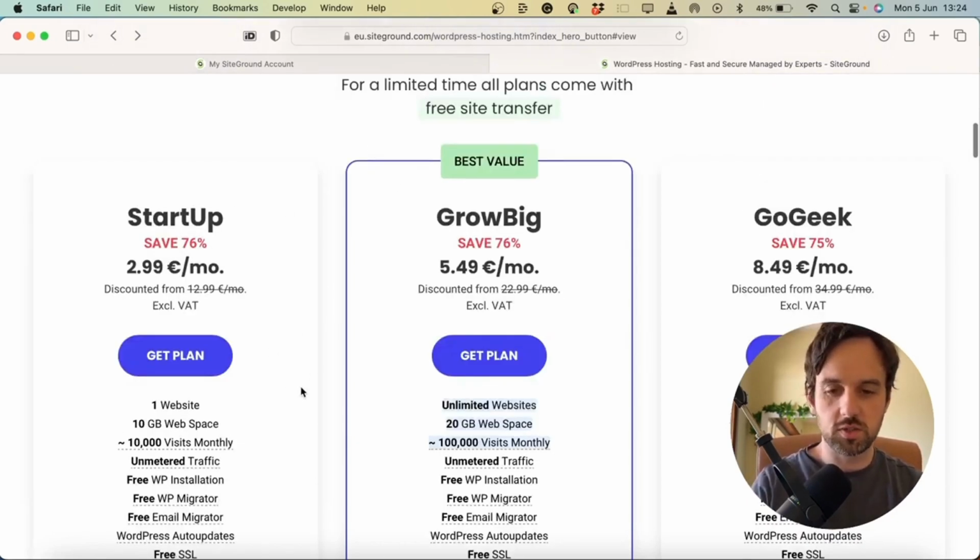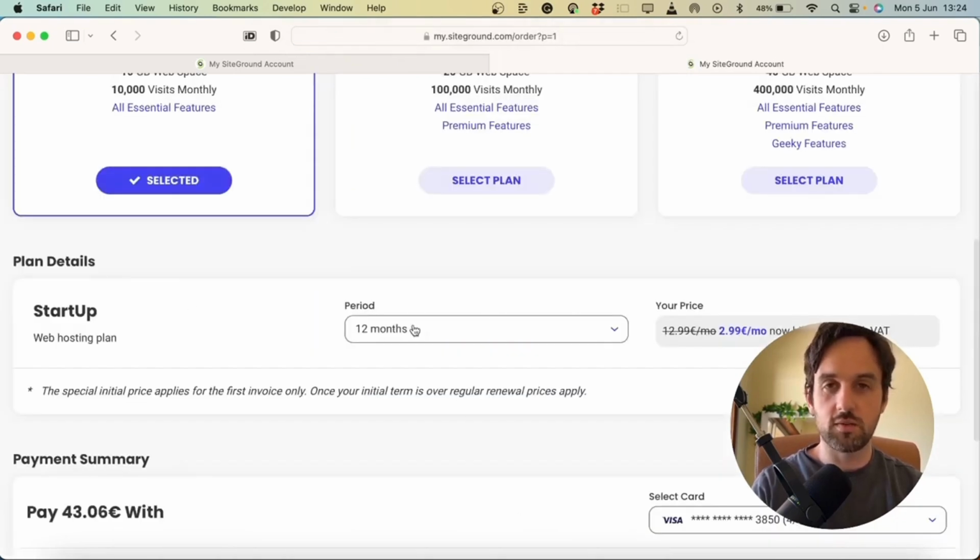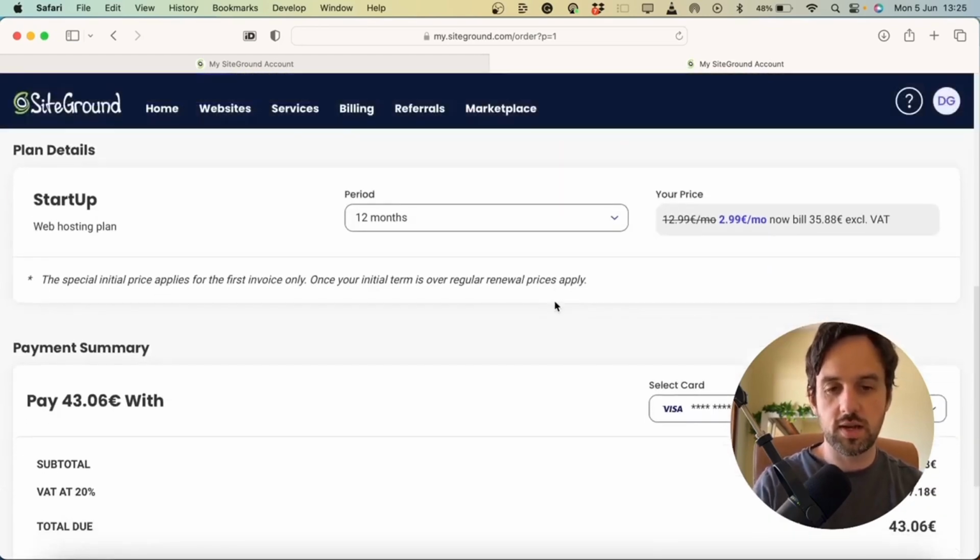So just pick either of these options now to get started. Whether you want to just start with the one website or go straight out the gate with unlimited websites, pick whatever one you want. Here, I'll just select this one. And as I said, the first 12 months are going to be heavily discounted. So get whatever plan you want here, and once you check out, I'm going to see you on the next step, which is going to be the dashboard.